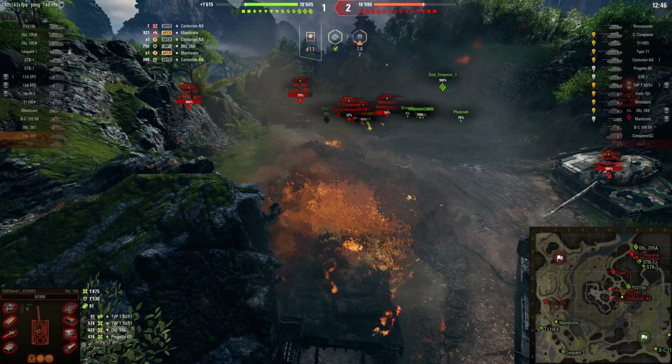We could already see some positives on the one side with the very good gun, and some negatives with the fire, which is probably the biggest problem with this vehicle. Now, having said that, let's move on to the other 2 replays, and that's where I can really show you what this thing is capable of.